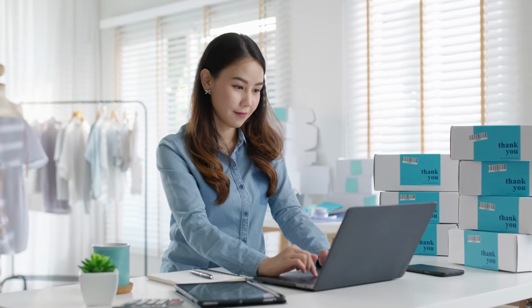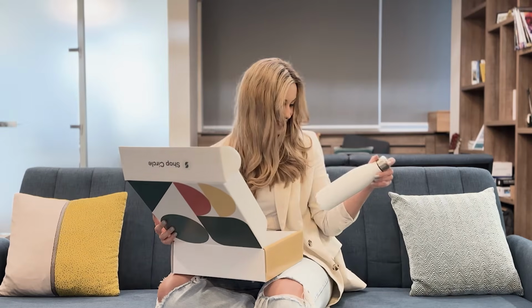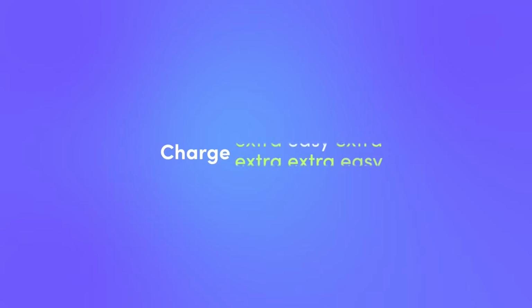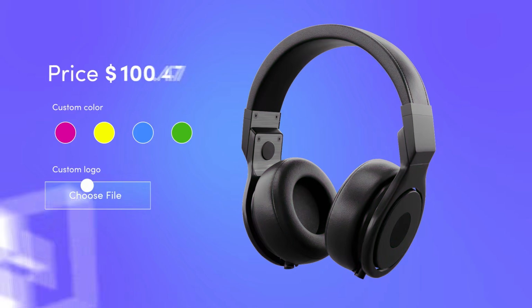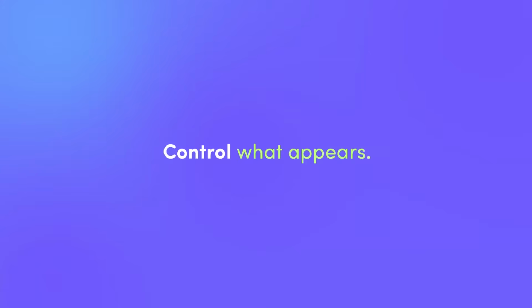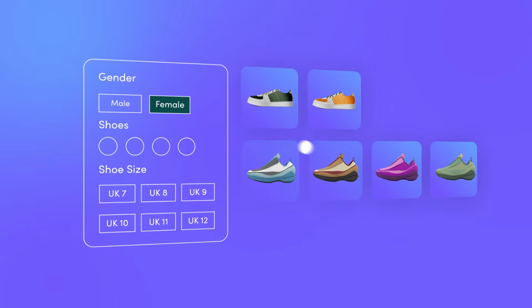Every Shopify merchant wants to provide their customers with the ultimate shopping experience, and with Hulk Product Options, you can do just that. Our app unlocks a world of product customization possibilities, making it easy to charge extra for additional options like gift wrapping, monogramming, or engraving, which in turn will increase your average order value without breaking a sweat. With enhanced conditional logic, you can control the options that are displayed based on your customer's previous selections, making your page look well organized and sleek.